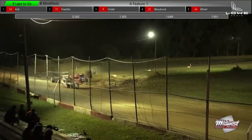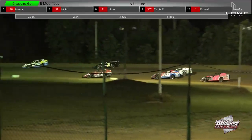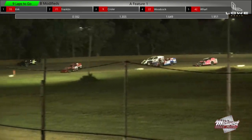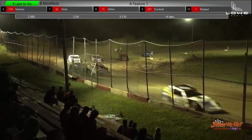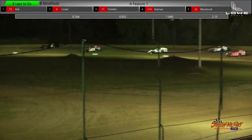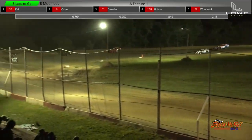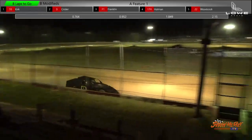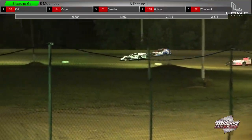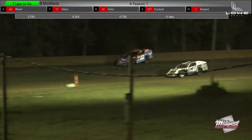Green flag, here we go. Colson Kirk still out front. Mitchell Franklin fights from the bottom. Darren Chrysler able to get around Franklin, hold on to that second spot. The F1 will fall back to that third position. Holman able to make it up to fourth around the 22 of Greg Woodcock. Colson Kirk out front, number nine of Darren Chrysler, Mitch Franklin, Weston Holman, and Woodcock rounding out your top five.